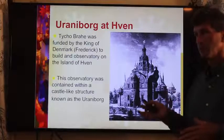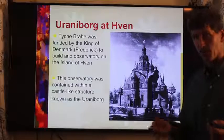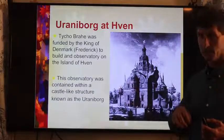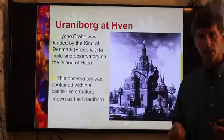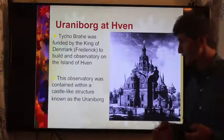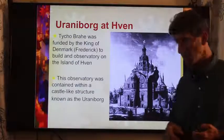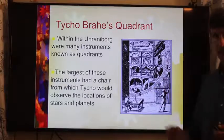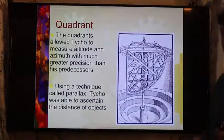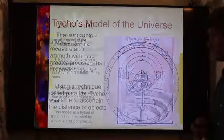But Tycho changes the way of doing astronomy because, well, like Hipparchus in the ancient Greek time, he makes measurements, but he makes extremely precise measurements. His observatory was a castle-like structure. It didn't contain a telescope. It contained quadrants, and it was known as Uranoborg. And he could actually sit in some of these protractor-like devices and measure the position of planets, measure the position of the moon, measure the position of stars. And these very accurate measurements became important later on.